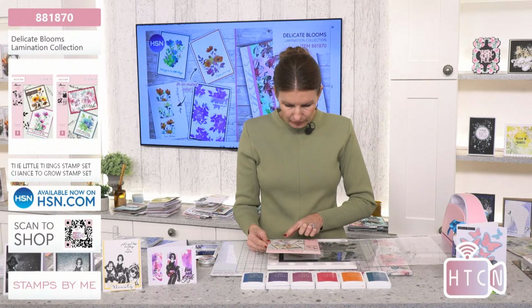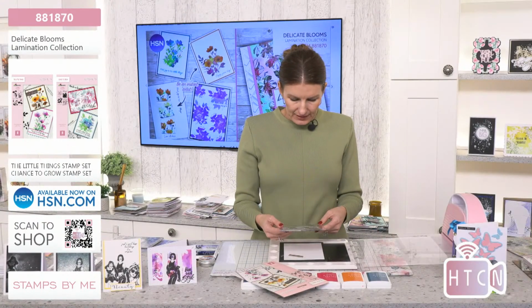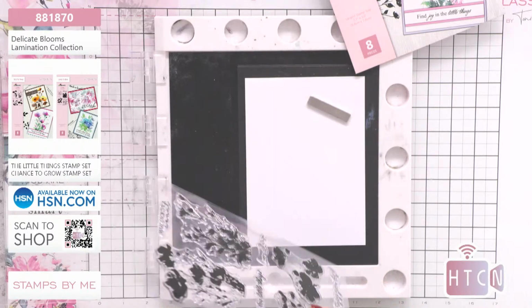quite like this. Shall we do this pink one here? Shall we try this one? So that one is this one here, the two bottom ones. So I'm going to go with the green part first.